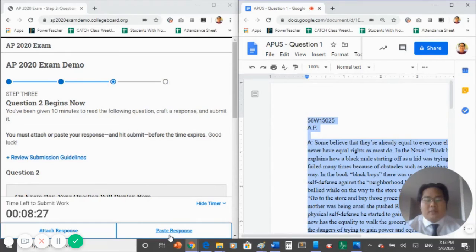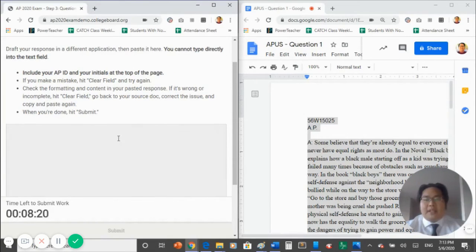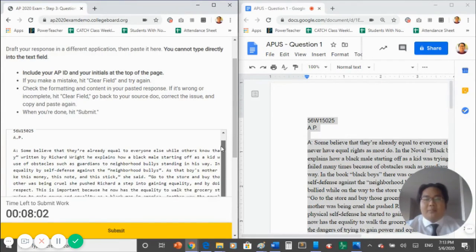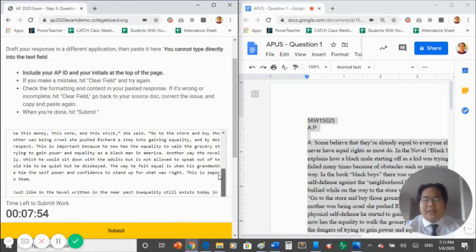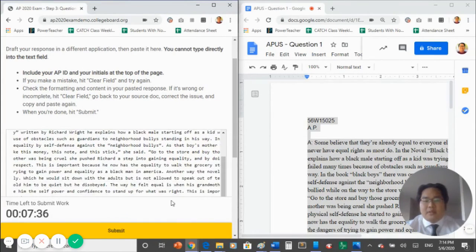Click on the Paste Response and paste your entire response into the text box. Double check to make sure that your answer has completely been pasted into the text box. Also, make sure that your AP ID followed by your initials appear in the top left corner. When you are satisfied with your response, click the Submit button.